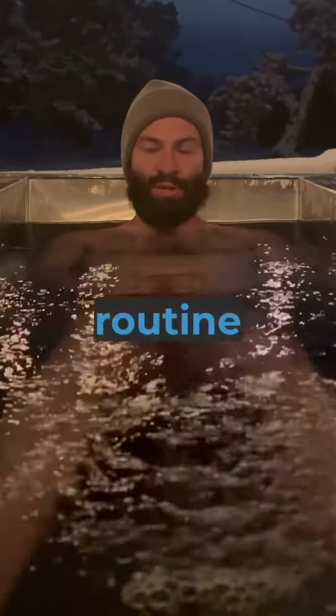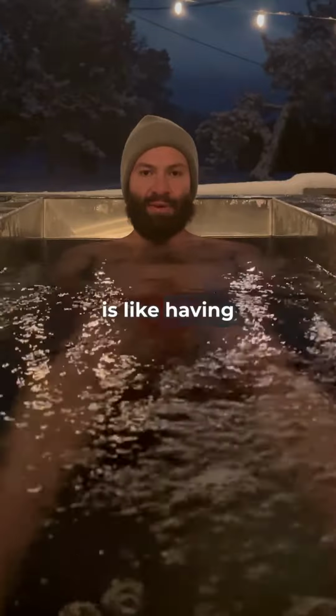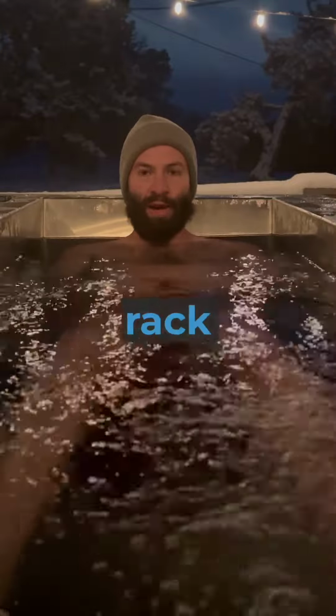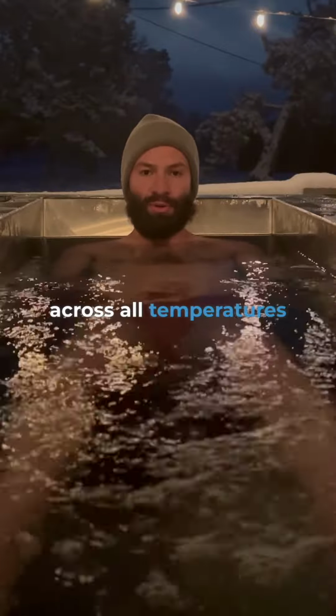It's the morning routine of the gods. The benefit of having a blue cube is like having the full gym weight rack at your disposal. You can titrate across all temperatures related to cold exposure, 37 up to 60 degrees.